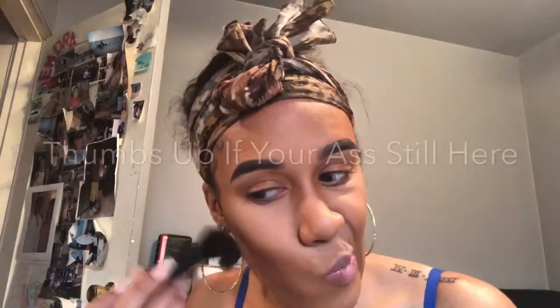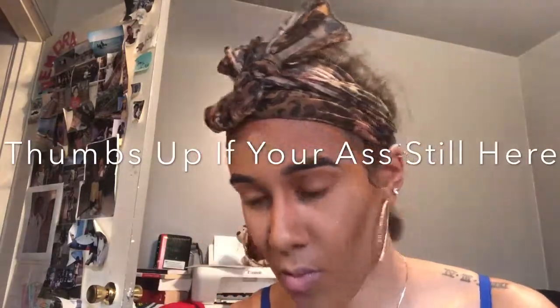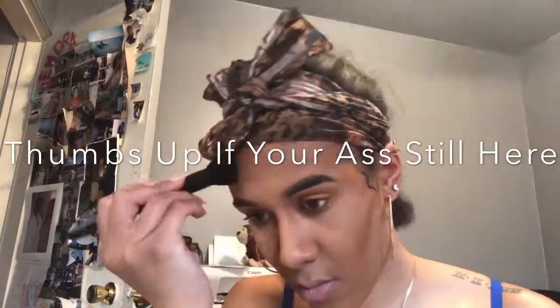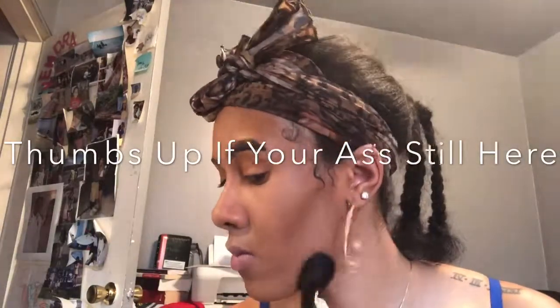So we're gonna now set our contour with MAC Studio Fix foundation in the shade, I think it's C45 or something like that, but yeah.